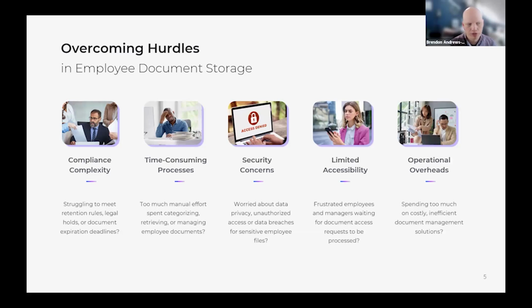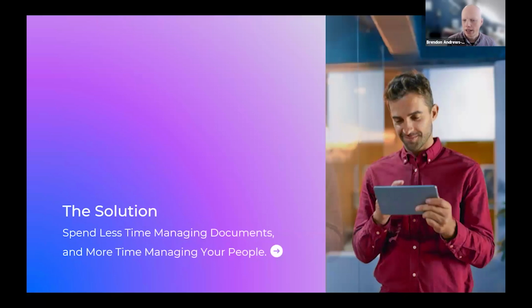And of course, operational overheads, I think that's a clear one, especially as it relates to non-cloud systems or as it relates to keeping big boxes full of paper everywhere. How do you make sure that you're getting the best out of the different environments that you have, the different systems that you have available to you in the cloud, and obviously using SAP SuccessFactors and Strato. So that was a little bit about, I guess, the challenges. We always like to start by showing where we see those challenges. We spend a lot of time talking to our customers about those challenges, understanding those challenges across the market. And that brings us then to the solution.